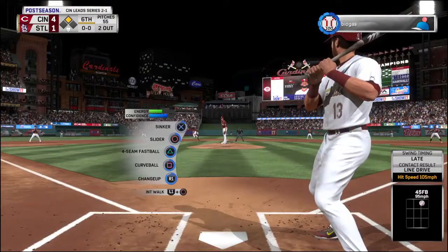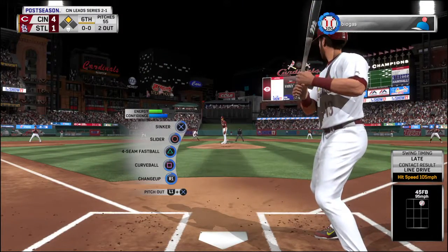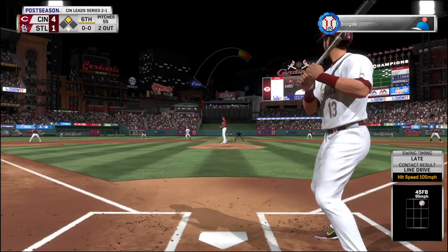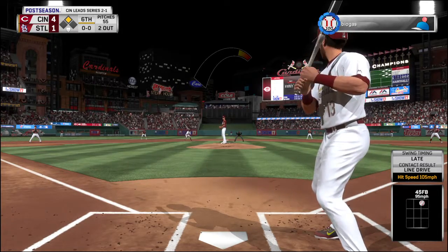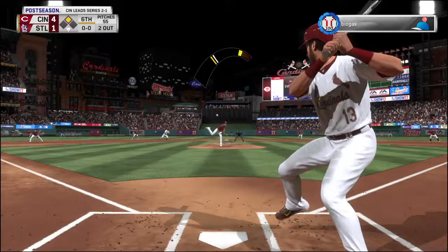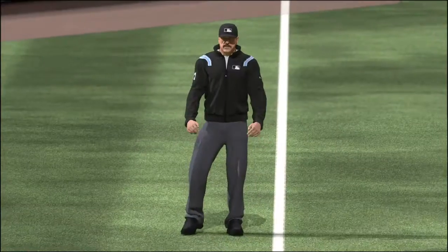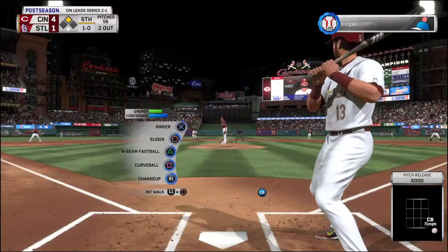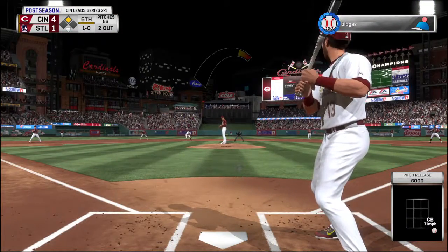Riding in once again, Matt Carpenter. Number 13. No hits in 2 trips to the plate for him in the ball game. And he starts to go after it. Question was, did he hold up in time? Yes, indeed, says the third base umpire.